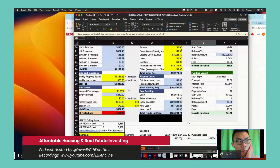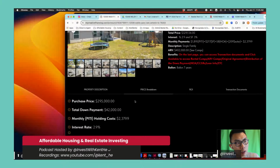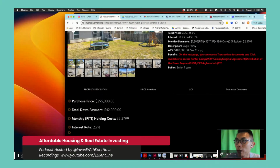Now, some folks might say, well, your rent is $2,400 and your PITI, your holding cost, is $2,340, so you're neutral. People like to market deals that way. But that's really not the case, right? You know you have to pay some property management. You know you have to have some vacancy expenses because everybody moves out of a home eventually at some point, and you know something breaks in the home every day. So that's why you have to make sure you have numbers in there for maintenance.